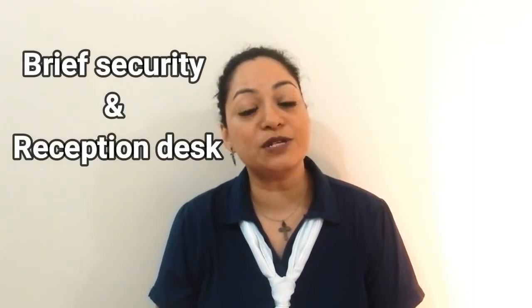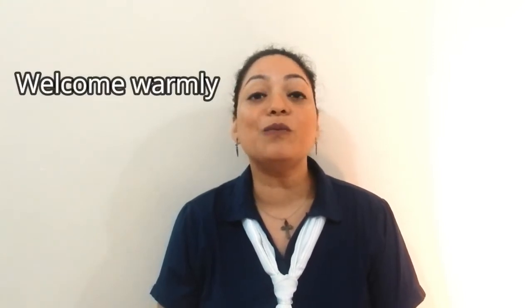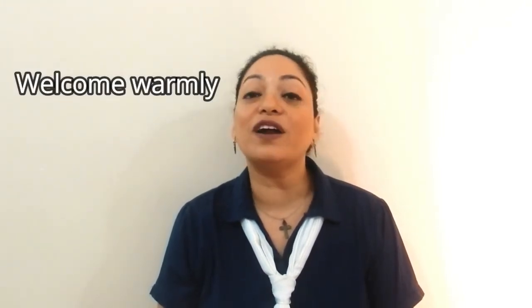So for the candidate arrival, prior to the candidates arriving, make sure that security and the reception desk is briefed with a list of all the candidates who are expected for that day. When they arrive at the office, welcome them warmly with a smile, inquire about their journey. You would also want to offer them something to drink, maybe a glass of water, and inquire whether they require the washrooms, and then direct them to where the washrooms are.